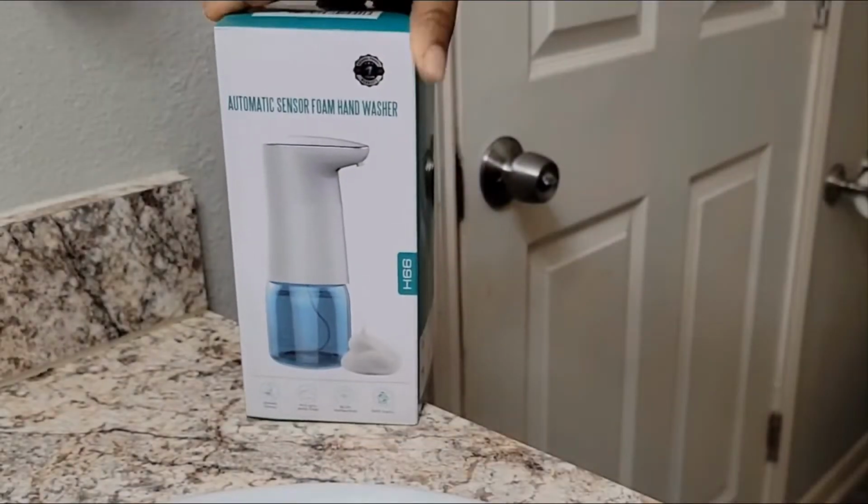You got it. You don't have to worry about if someone else touched it, if someone else's hands were not clean. It's good for guests. It's just good for everyone, company, family, relatives. I am so in love with these.